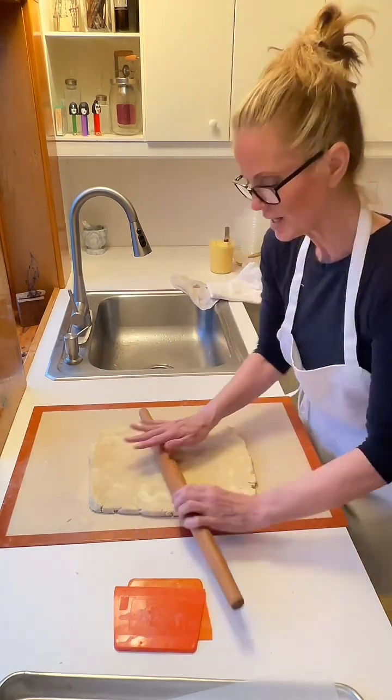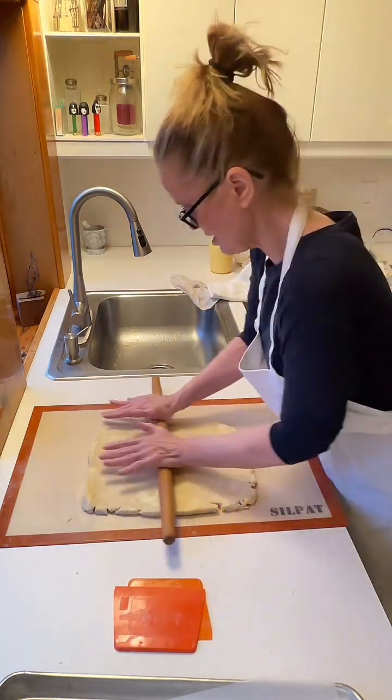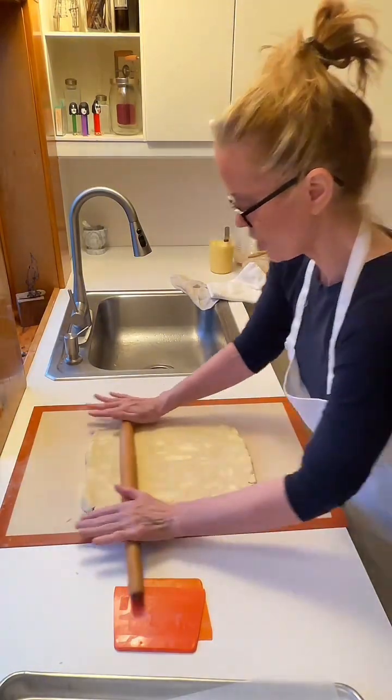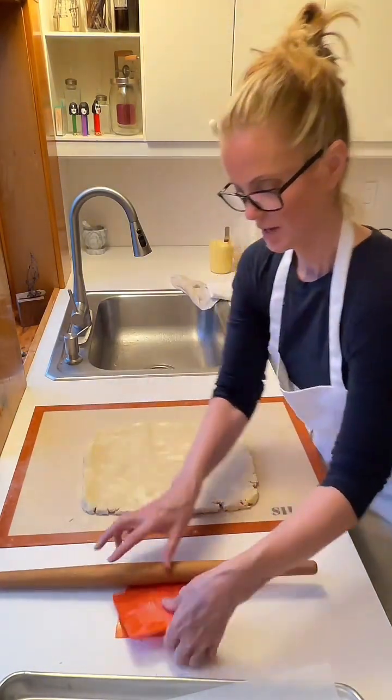The closer you get it to the shape that you need, from the beginning of rolling, the easier and faster it will go. Okay.